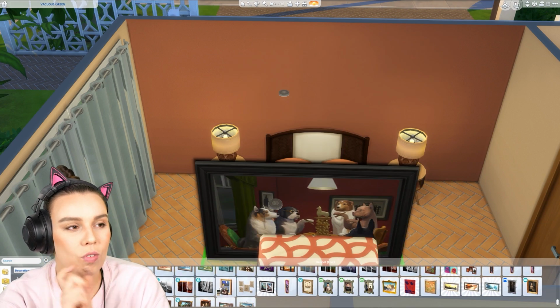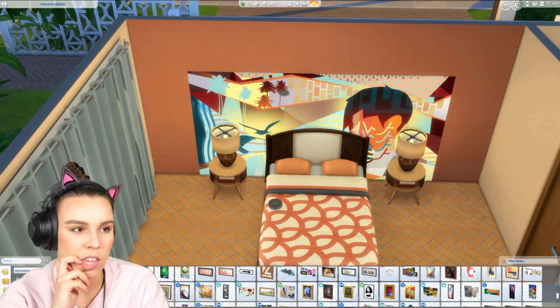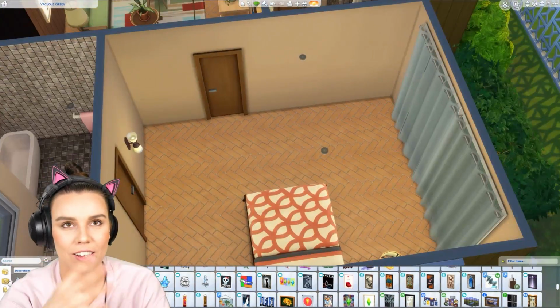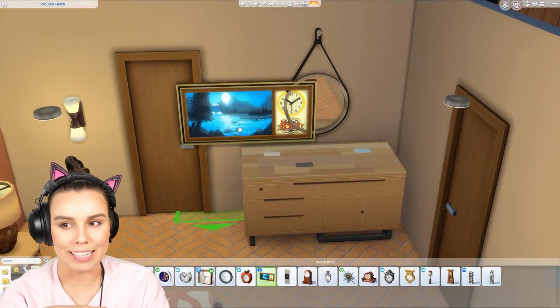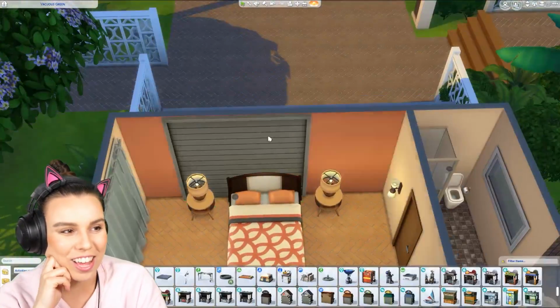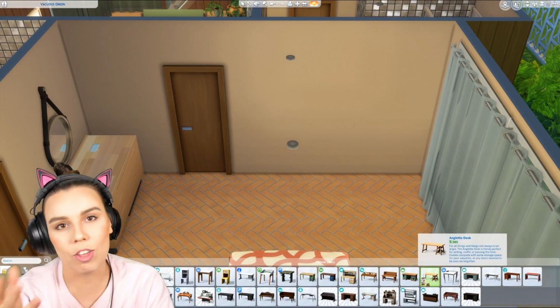Yeah. And those lamps, I think they're from Get Famous. I use them all the time. I love them so much. So we are putting the other side of the garage door in because I was like, oh wait, of course the garage door has another side. I didn't put both garage doors in because they looked good on the exterior, but on the interior I didn't really like them. So we only have one in the room, which is a little sneaky, but it looks better for aesthetic reasons.